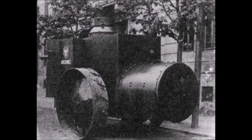So the Krasowik tank was used during the Polish-Soviet War and the Polish War of Independence between 1918 and 1921 to be exact. So yeah, this is one of those rare Polish tanks most people never hear about.